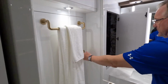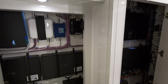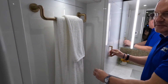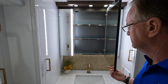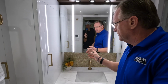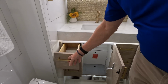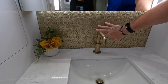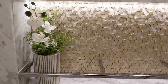And all of the electronics are in the closet between here, so everything is laid out very well, easy for maintenance. Anything that needs to be reset, all of that is back in here as well, so it's easy to get to. Lots of storage above the vanity, both sides, plus you have storage here, and of course quite a bit of storage in the vanity area as well. The backsplash here matches the backsplash that's in the niche of the shower to get everything to tie together really well.